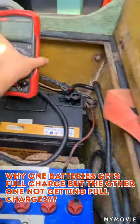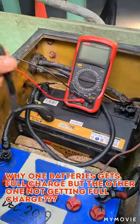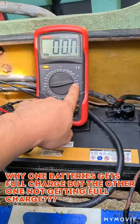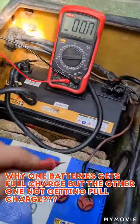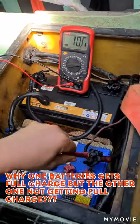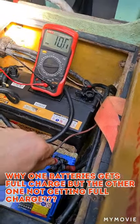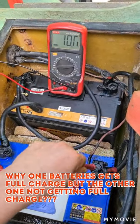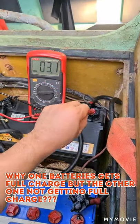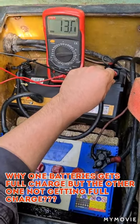You need to take your multimeter and bring the black negative probe to the negative battery terminal, with the multimeter set to the 200 volt DC range, and then measure the voltage of battery number one. Here is the positive terminal. Now I'm getting 10.6 volts after charging it for 28 hours. The battery remained at 10.6. Now I'm also going to check the battery voltage of number 2. The battery voltage of number 2 is now 13.6 volts. It is a good sign of a fully charged battery.